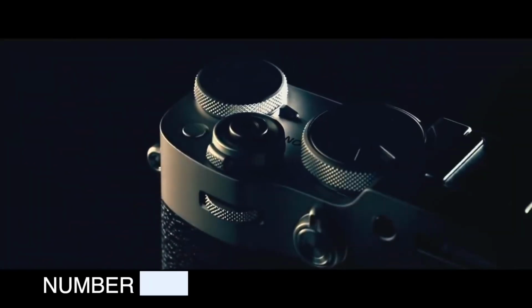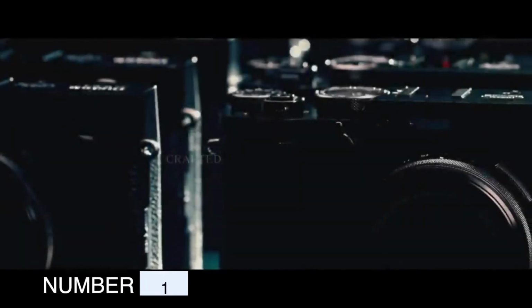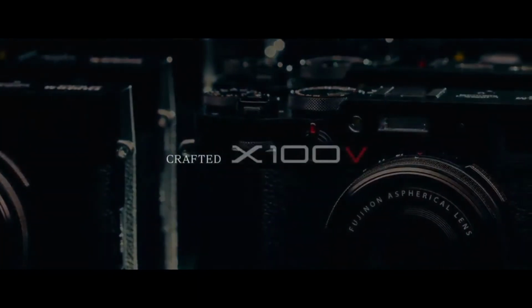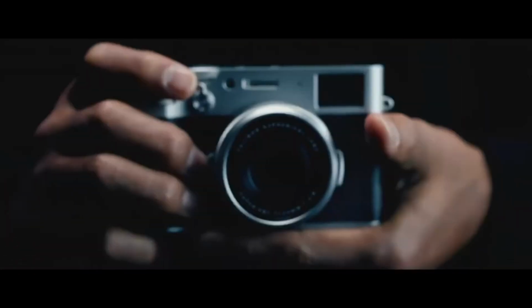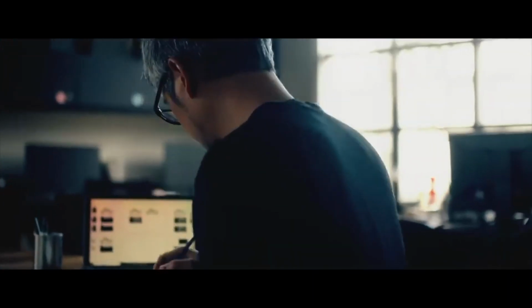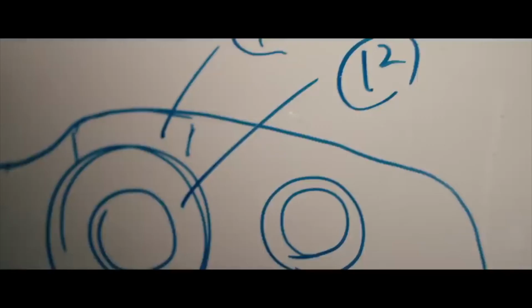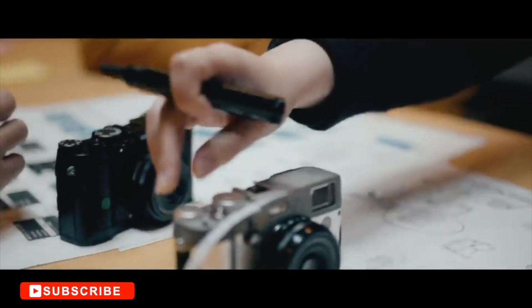Coming at number 1, Fujifilm's X100V. Fujifilm's X100V is their latest premium street camera. The X100V features a 26 megapixel APS-C size sensor, a fixed 23mm lens, 4K 30 frames per second, and 1080p 120 frames per second video. It also includes a 3-inch tilting touchscreen, weather sealing, a built-in neutral density filter, zebras, log profiles, panorama, an electronic viewfinder, a tally lamp, multiple exposures, HDR, time-lapse, and it includes wireless connectivity.